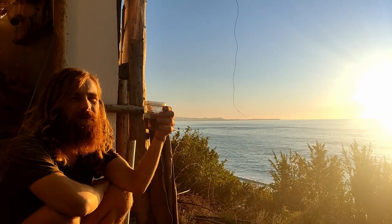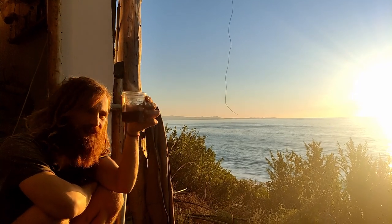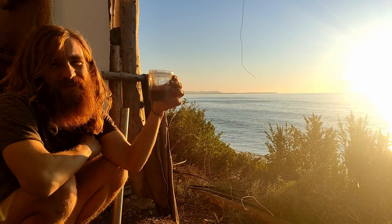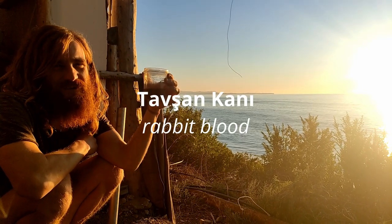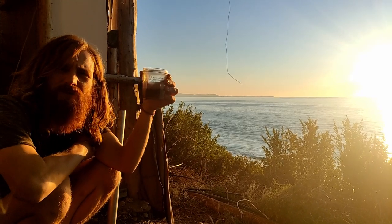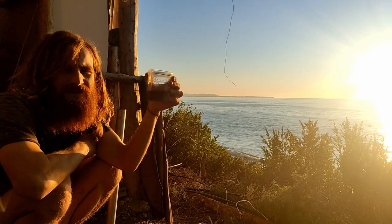Yes, the perfect end to a Turkish breakfast, the black tea. But you can see it's not dark red. In Turkey they call the dark red tea when it's very strong, they call it tavşan kanı, which means rabbit blood. And this isn't quite rabbit blood, but because we don't have much black tea here in Albania, it's hard to find. This will do.